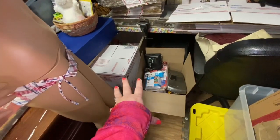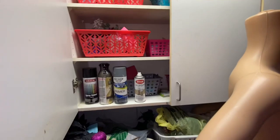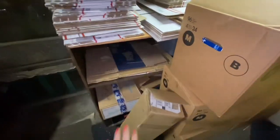Now all this stuff is going to be donated here. And then all this little stuff up here can go into these cabinets. That way I still have some of my craft stuff available in case I need it. All this stuff is just holiday stuff that's going to go out in the garage. And I need to clear all this out. So we're going to clear all this out. We're going to get rid of that, toss that. And then this will probably go inside to hold more boxes.